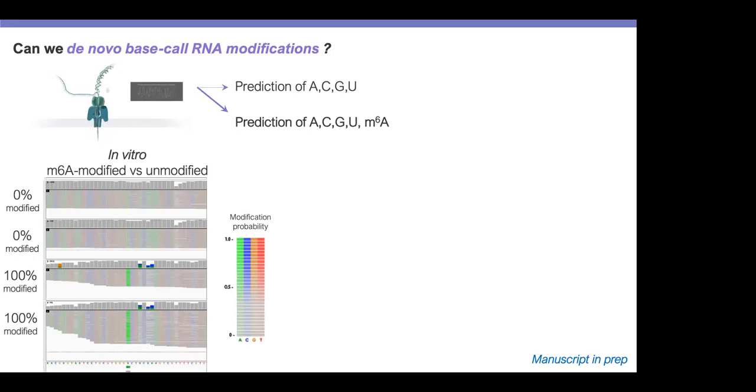For those that are maybe not that familiar with this layout, this is IGV tracks. Basically each line here is an independent read, right? So here you see the aggregated coverage and then you see each individual read. And then the base of each individual read is colored by what we call the modification probability.